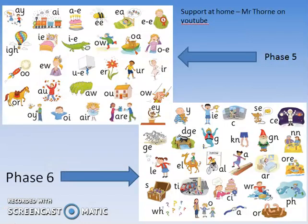Now, these are 2 examples of what we can send home. These are the phase 5 sounds that they do in Year 1 and will be carrying on in Year 2. And then these are the phase 6 sounds, which they will start to do in Year 2. We can send these home if you would like them.